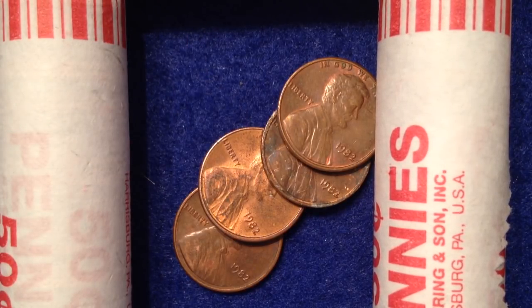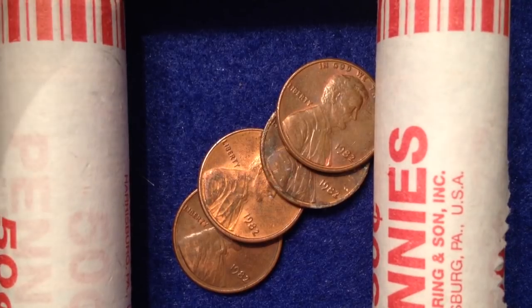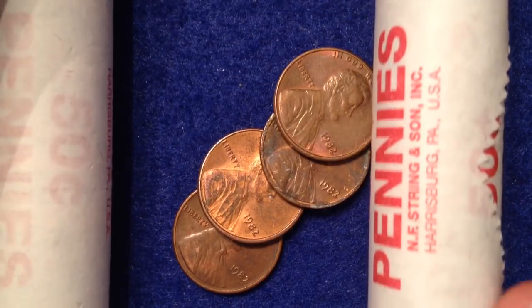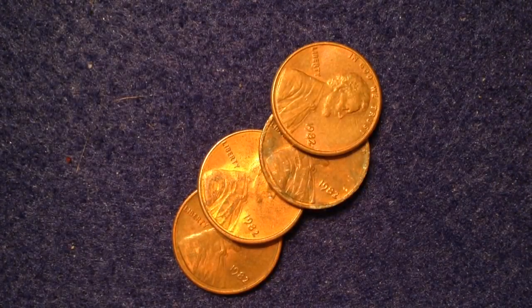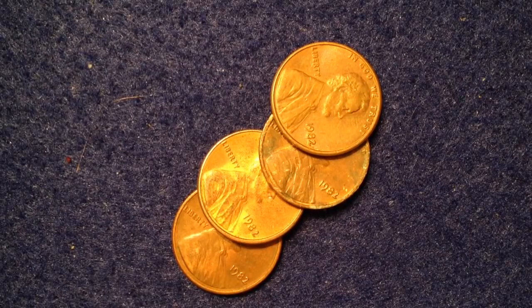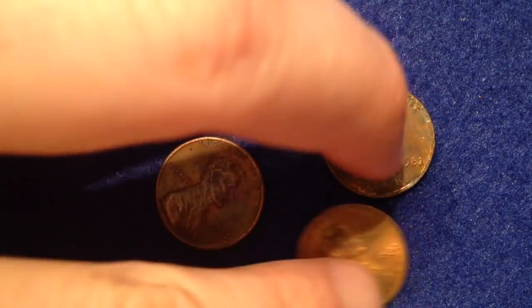All right, let's get back into the 1982 Lincoln pennies. I have this little fort right here that I built out of coin rolls. It looks like it was probably a better idea when I was thinking about it, because you can't even really see all the rolls. But the rolls were there to demonstrate how easy it is to find these particular coins. So 1982 is the most common year of them all as far as pennies.